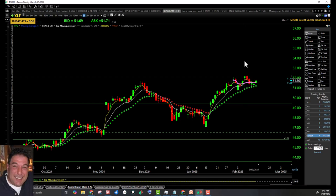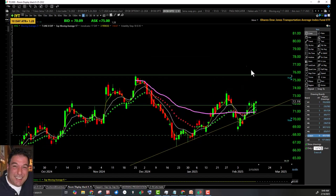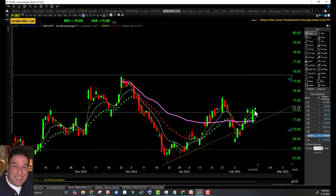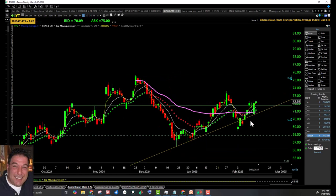Let's take a look at IYT, it's the last one. We hit the economic package, holding the higher ground for once instead of moving up and giving it up. So there are transports.